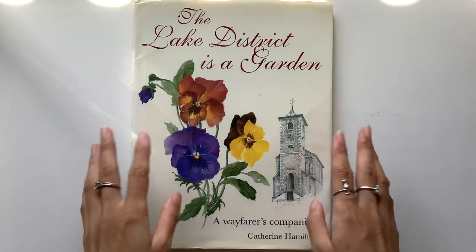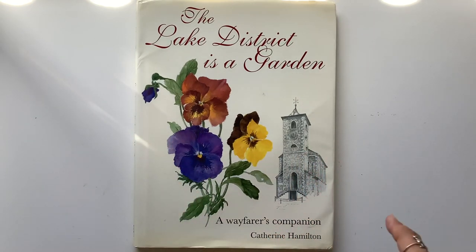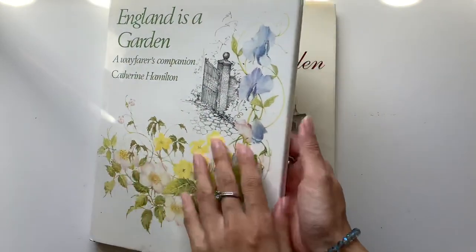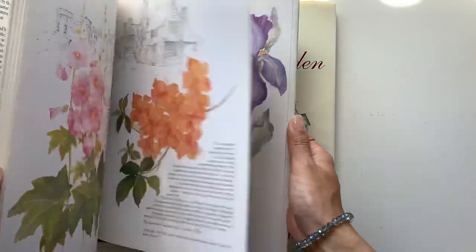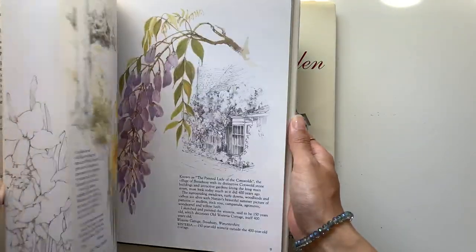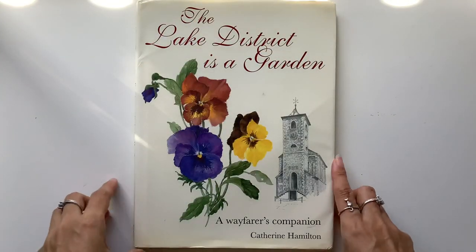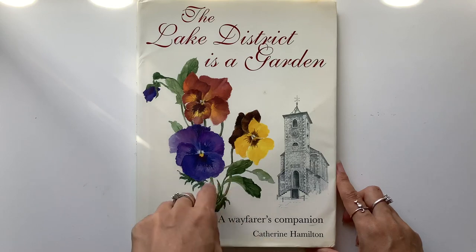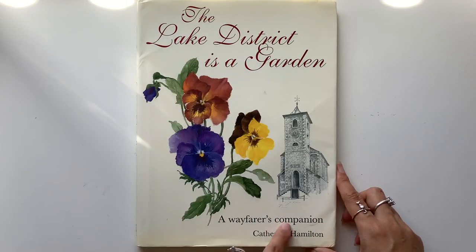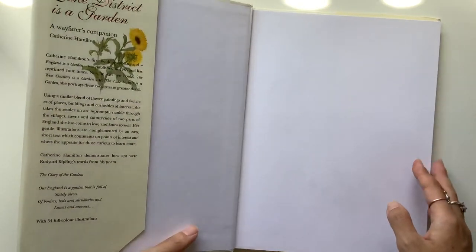I've got another book flip through for you of a beautiful floral book. So excited. In a previous video, I shared this one, England is a Garden, and it's just stunning. You can check out that flip through if you want to see that in depth page by page. And then this one is similar by the same lady, Catherine Hamilton, but this one is The Lake District is a Garden, a Wayfarer's Companion. So it's her sketches and watercolours, I believe.